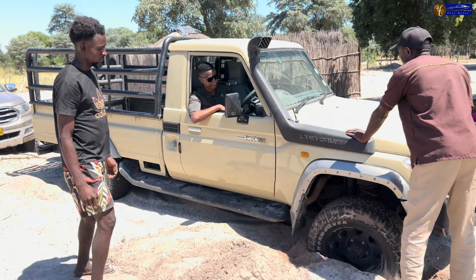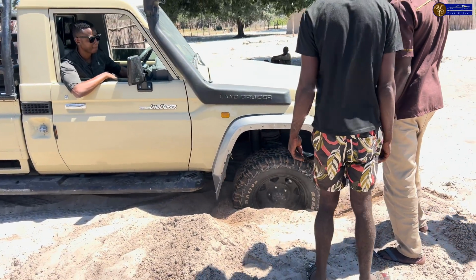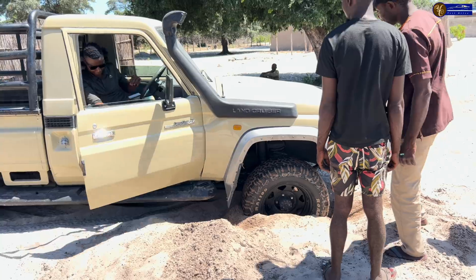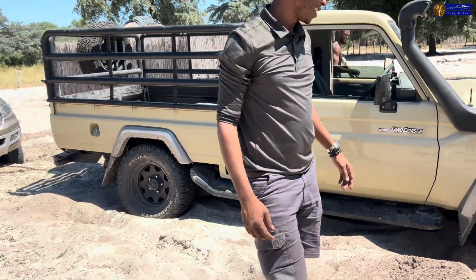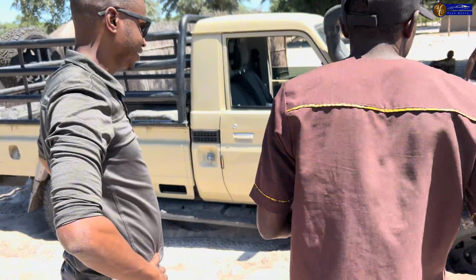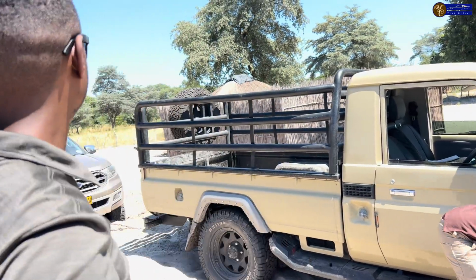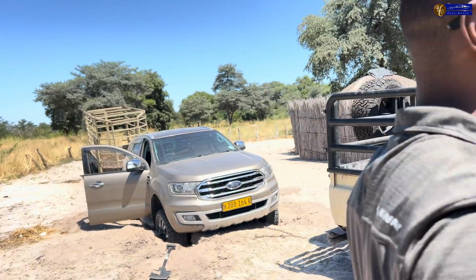The Land Cruiser is also stuck. The situation is just going very bad. Man, such situations. I just don't know what to say. Initially, we were supposed to just pull the trailer with the Everest, and it got stuck.